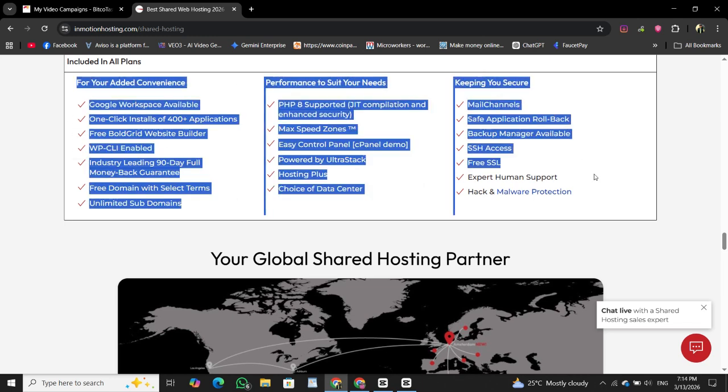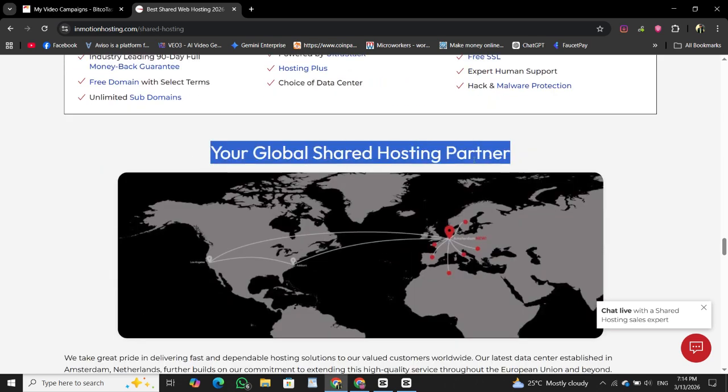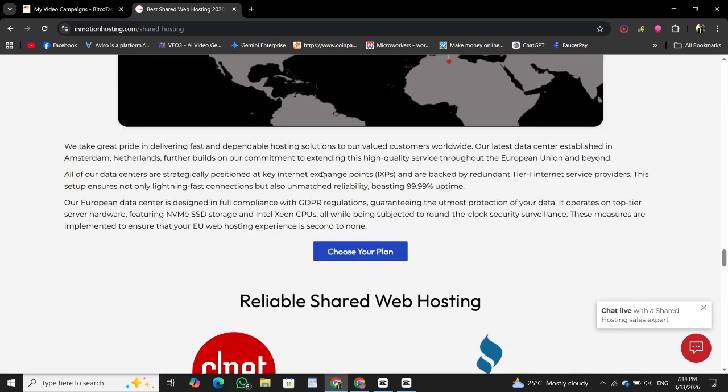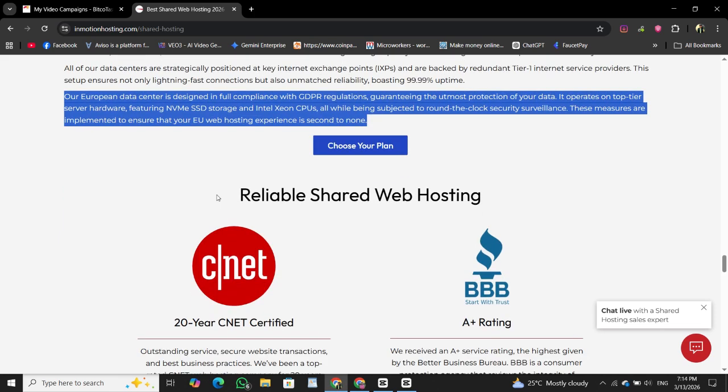Security is another critical factor when evaluating any hosting provider, and InMotion Hosting places a strong emphasis on protecting customer websites from potential threats. The internet is constantly evolving, and cyber threats such as malware, hacking attempts, and distributed denial-of-service attacks have become increasingly common. To address these risks, InMotion Hosting includes several security features within its hosting environment. These typically include free SSL certificates, server-level security monitoring, automatic backups on certain plans, and protection against malware attacks.